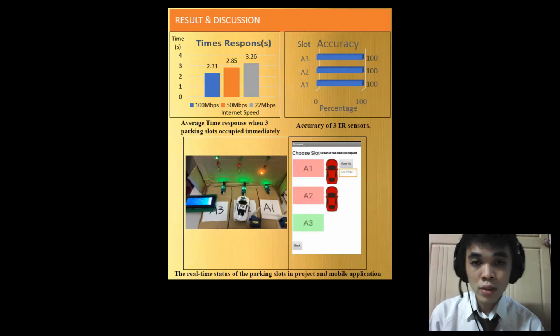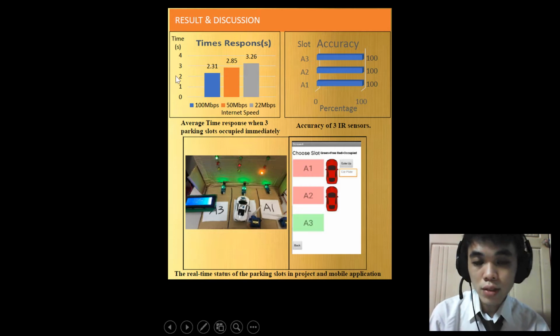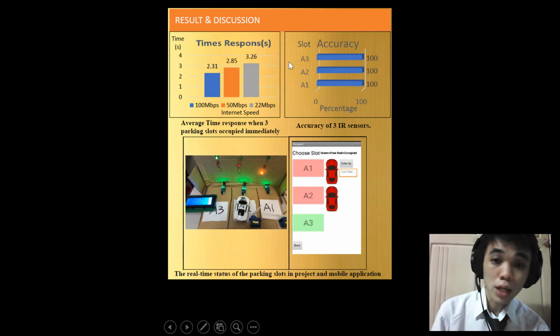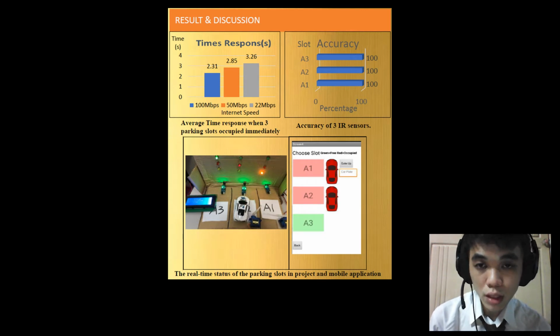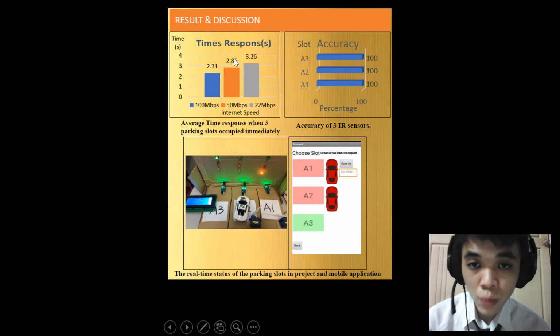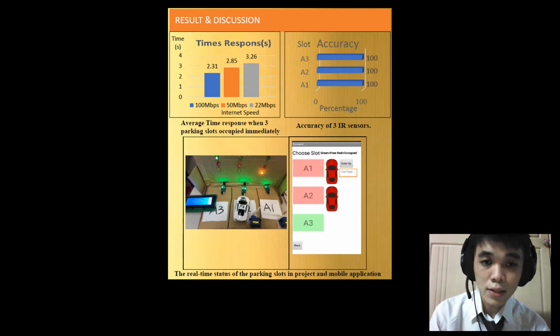Okay, next is the result and discussion. First, in this graph, you can see the average time response when 3 parking slots are occupied immediately. This graph is time versus internet speed. We can conclude that the higher the speed of the internet, the faster the time response. We can see for 100 Mbps it is 2.31 seconds, 15 Mbps is 2.85 seconds, and lastly 22 Mbps is about 3.26 seconds.